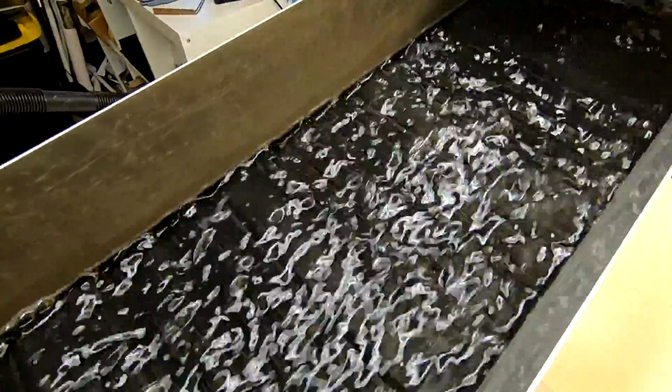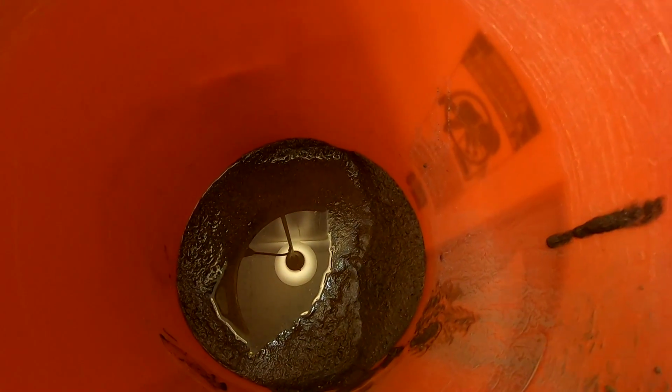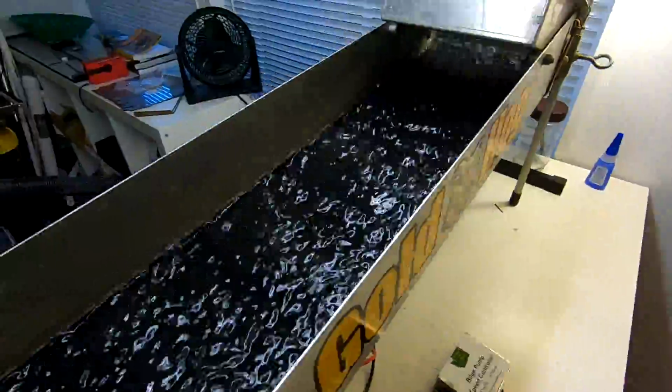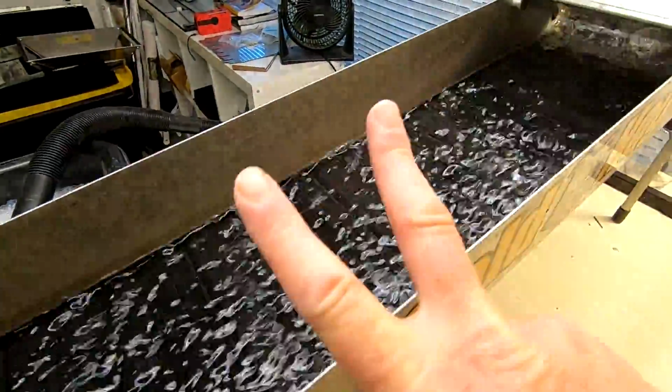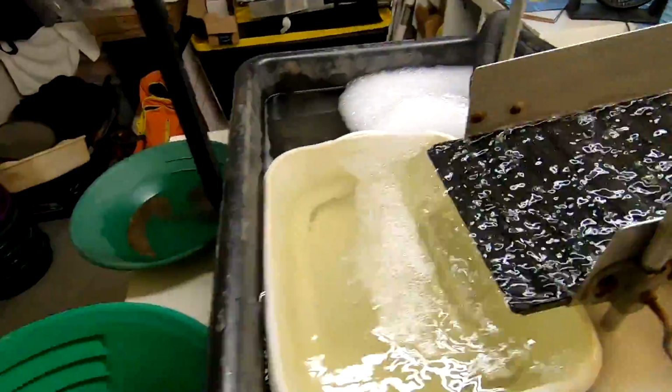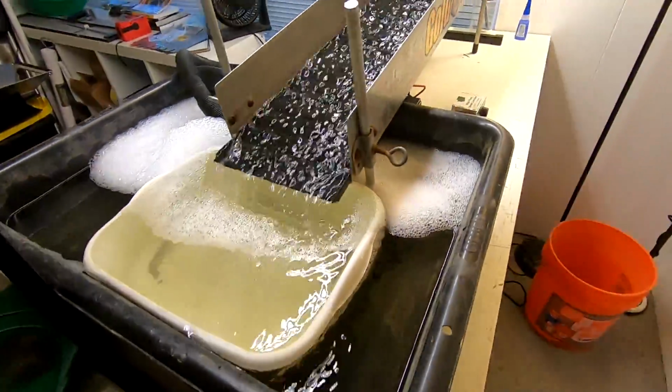Alright, let's run through this stuff. I'm just going to rerun the tailings from that pan, rerun those, and then run all that. And we'll see what it's like, because I'm all done. This brings all my cons down to 2 tablespoons, which was in that and that. So let's get started.